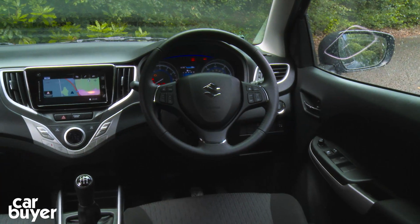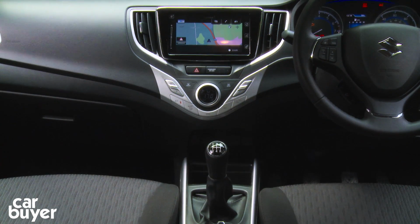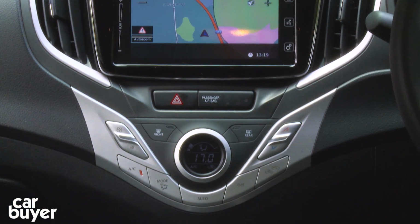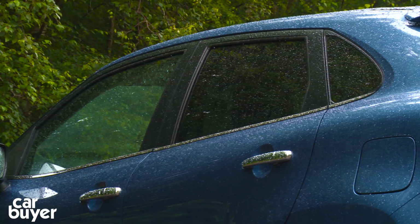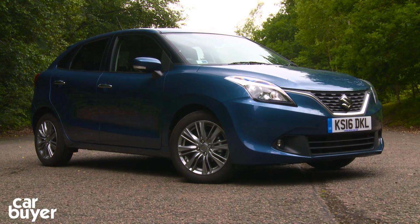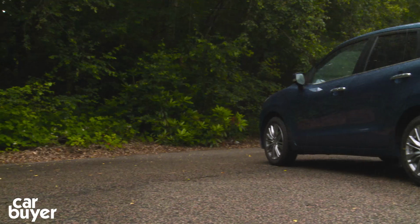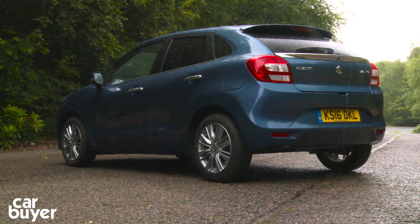So it's very spacious, and the news gets even better because there's just 2 trims. Entry-level SZT gets 6 airbags, 16-inch alloys, HID headlights, aircon, sat-nav, DAB radio with USB and Bluetooth, rear privacy glass and front electric windows. Top spec SZ5 adds auto climate control, rear electric windows, LED rear lights, adaptive cruise control and automatic emergency braking. Overall, the Baleno comes very well equipped.